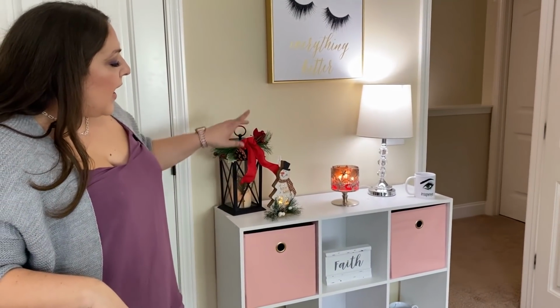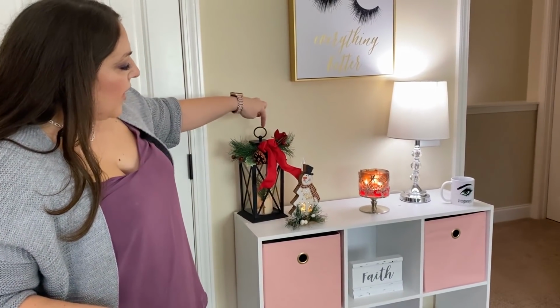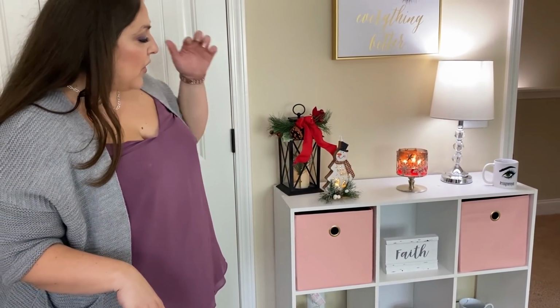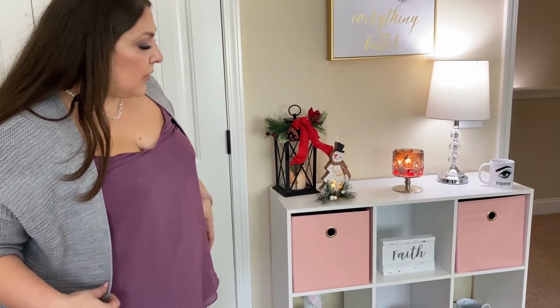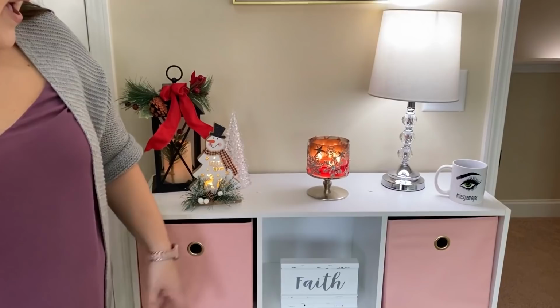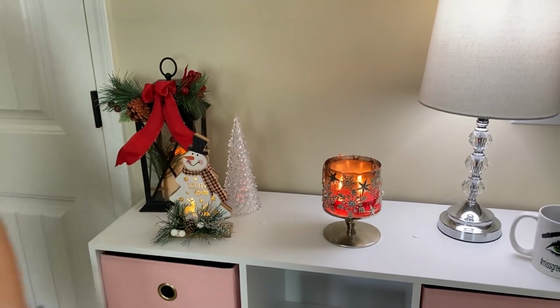Okay, so over here, this is kind of my background for the videos that I make. And I just got these three little things. They all came from Family Dollar. They were super inexpensive, and I think that they're really cute. And then this little candle sleeve I also got from Bath & Body Works eons ago.